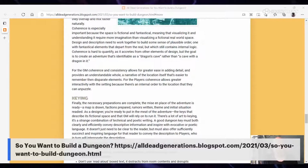I think that's a really important distinguishing thing, because we can often fall into the trap of having a cave with a dragon in it, but it doesn't read as a dragon's lair or a dragon's cave. If we're thinking about it, we really want those things to read to the party as a dragon's lair or dragon's cave, and not just seem random, that there's just a cave with a dragon in it.